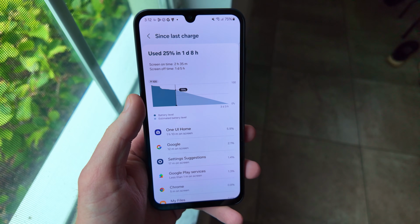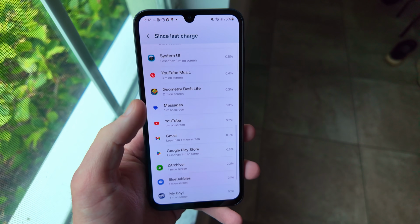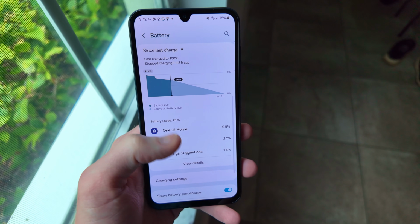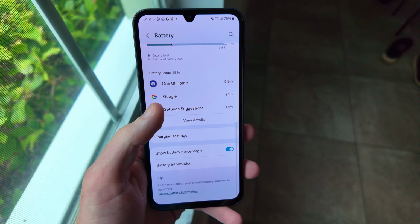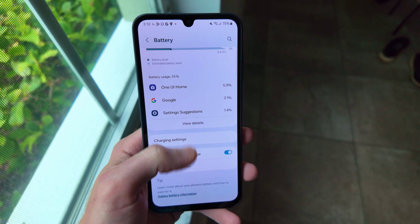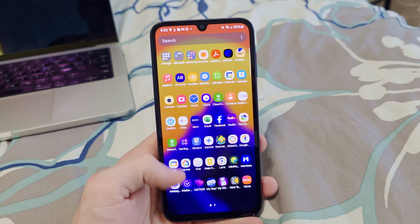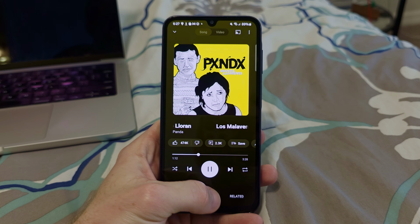A good screen doesn't mean much if the phone can't stay on, right? Thankfully, the battery life is another area where the A15 5G holds its own and then some. You're getting the same size battery that the S25 Ultra has, which is a 5000 mAh battery. I'm getting over 10 hours of screen on time with average use doing things like making phone calls, sending messages, watching some YouTube videos, of course, light gaming, and listening to music.